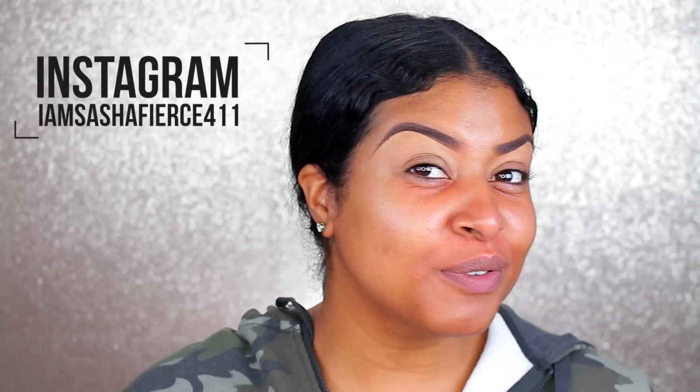I usually like full coverage, but again, like I said, you want to try to not look like super full coverage, if you know what I mean. You want to still look semi-natural, like you didn't spend a lot of time doing that. But again, I do have a lot of marks from past acne or whatever, so I like to cover that up as much as possible. So I'm going to go ahead and put some stripes down my face.